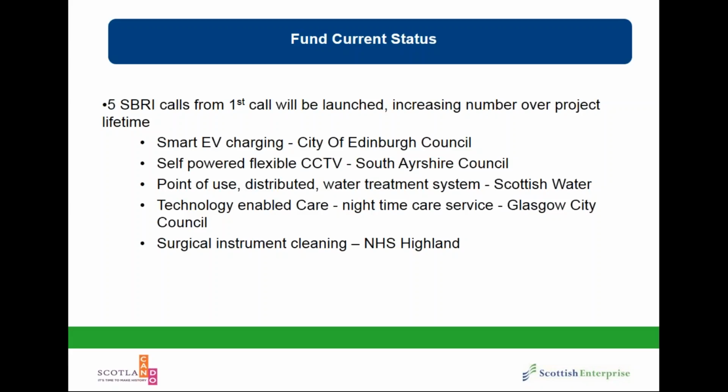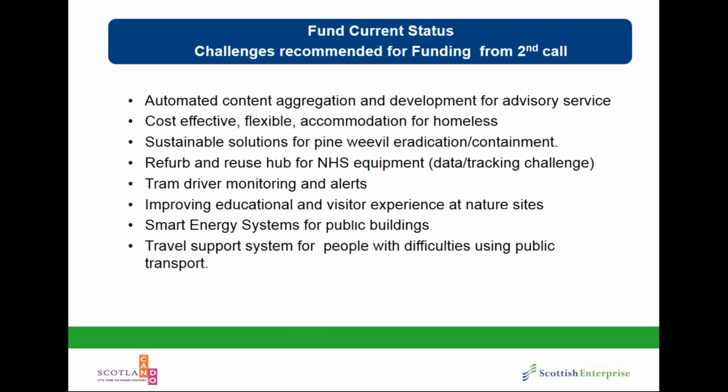So a key thing for all of them, in terms of challenges, is they've got big impacts on the organisation, big potential impacts on citizens and public sector service delivery, but they all have significant international opportunities for companies. Their challenges don't need that international dimension, but the scale of the market opportunity is obviously something we're very, very keen on. So that's a common theme for the initial challenges.